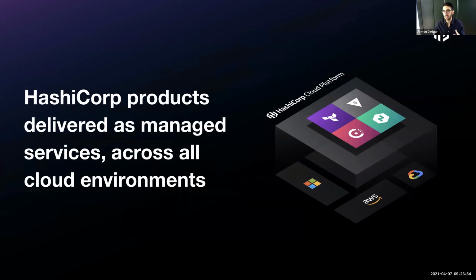And I think ultimately our answer to this is the HashiCorp Cloud Platform. The HCP, short for HashiCorp Cloud Platform, is really our chassis for delivering managed service versions of all of our products. It will span all of the common cloud providers, and it will provide all of the HashiCorp tools as a managed service on top of it.